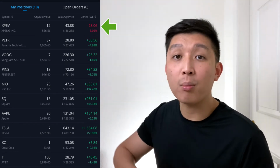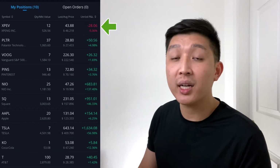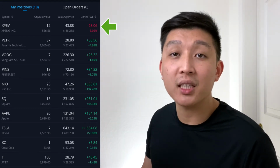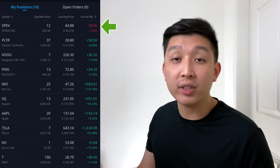Xpeng car prices are more affordable to the general public in China, catering to the lower end of the market when it's compared to NIO, and that's another electric vehicle company that I have in my portfolio. The reason why I'm buying into them is because their financials look good for a new company like them. Plus, they are already getting to expand overseas to Europe.